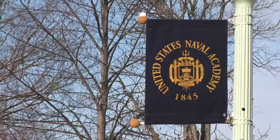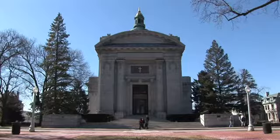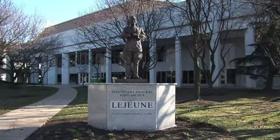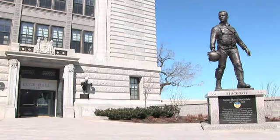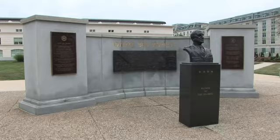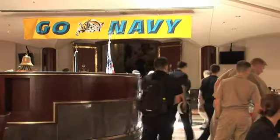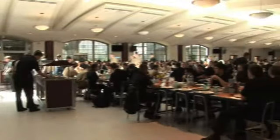Founded in 1845, the United States Naval Academy in Annapolis, Maryland is a 4-year undergraduate institution that strives to accomplish its mission to develop midshipmen to lead as officers in the Navy and Marine Corps upon graduation. An important component of being able to accomplish these goals is making sure that the entire brigade is well fed.